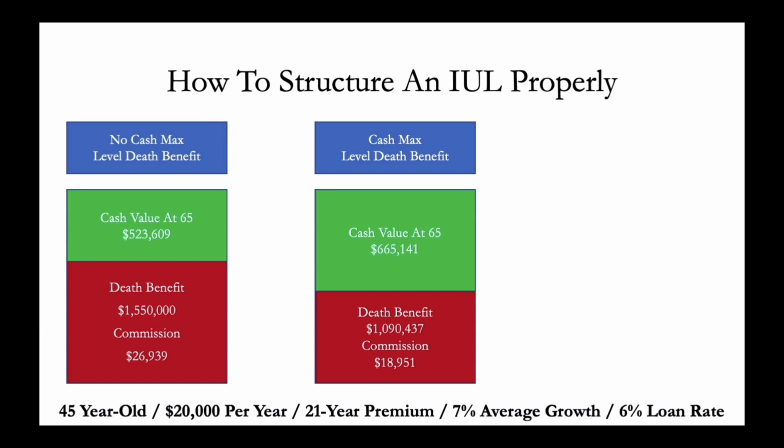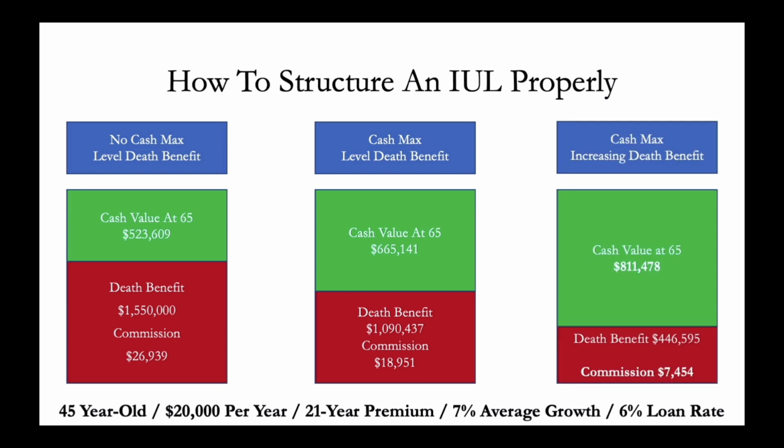Now, there's one more thing you can do if you know what you're doing, and that is to use an increasing death benefit. And this is where it gets extremely efficient. You start with the lowest death benefit the IRS will allow, and you step it up each year as your cash value grows. This drops the death benefit another $644,000. So from the first to the third, we dropped $1.1 million off the death benefit, and look what it has done to the agent's commission. It's cut the commission $20,000 overall.